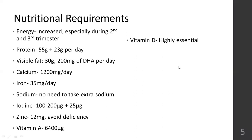Vitamin D is highly essential. RDA is around 600 international units for maternal calcium absorption. Vitamin D supplement can be taken. There is an association seen with vitamin D status and pregnancy complications such as preeclampsia, gestational diabetes, diabetes that happens only during pregnancy, and risk for C-section deliveries, because the mother does not have the strength in her bones to bear down the child.